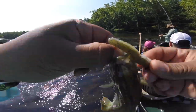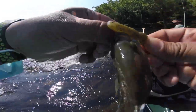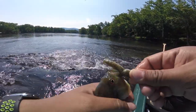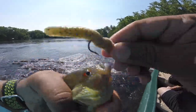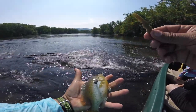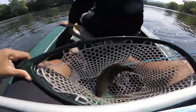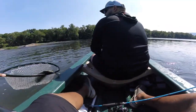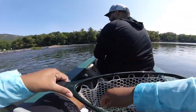Hey, caught these little bluegill or sunfish. If I can get the hook off. Oh, he got double hook. That's the best one, dude. Look at a little guy. Beautiful. Woo. Beautiful smallie. Let's keep him alive. Alive and well. He is feisty.